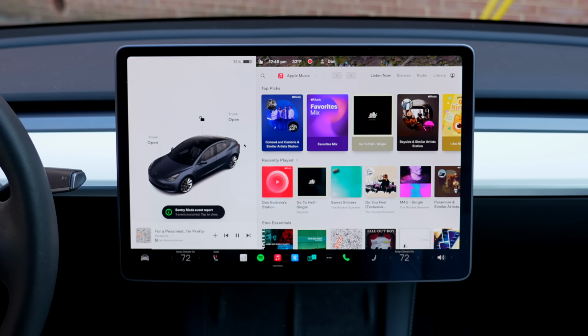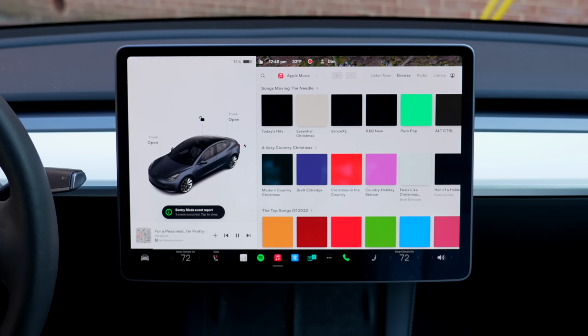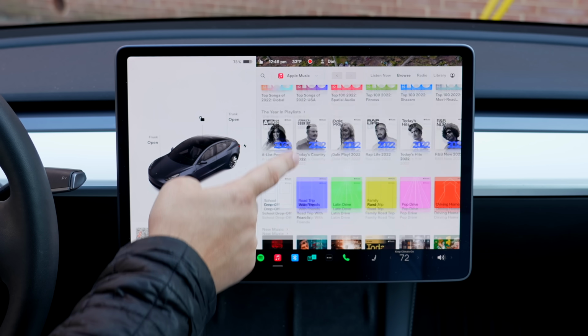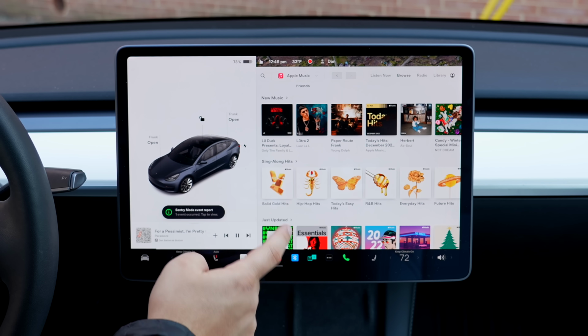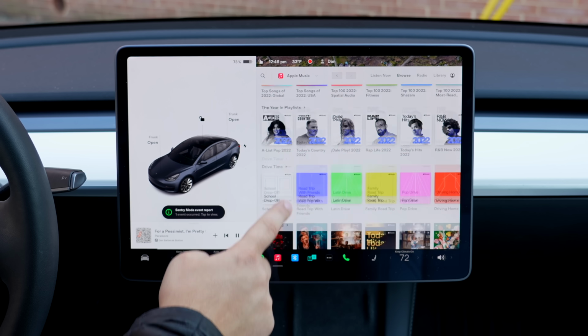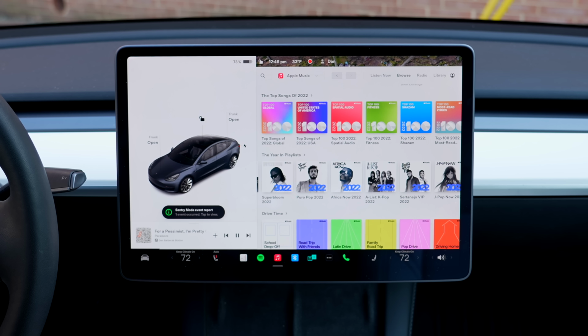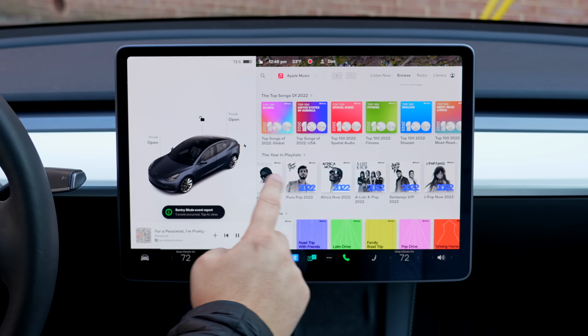Now at the top, you'll see your Listen Now, Browse, Radio, and Library navigation tabs. Now these pages will feel very similar to what you would get in the Apple Music app on your iPhone or your iPad, and it offers up most of the same content, which is very nice to see. From a navigation standpoint, it is crazy to see just how much better Apple Music is already over Spotify, which has been in Tesla vehicles for a few years now.